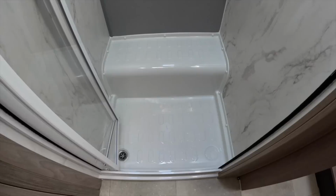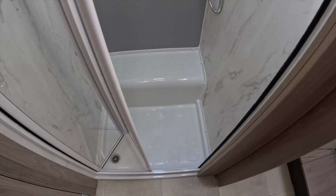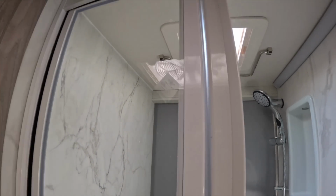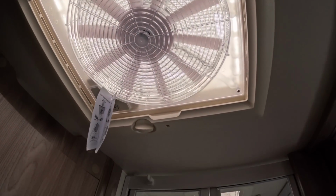Decent sized shower area. Only 1 plug hole though. I thought they would have put 2 in. And you just pull that too, and then when you're travelling, just put the pin back in. You need 2 hands to do that. There's a fan at the top.